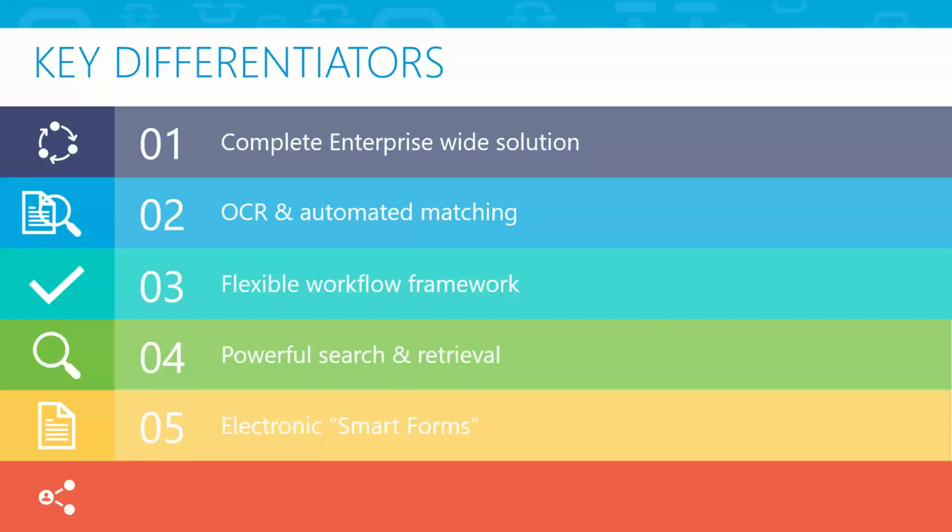Smart forms. We talked about smart forms today. This is another differentiator for DocLink in the marketplace. This is the tool set that allows you to create a form or bring in information like credit card transactions and have that chopped up and sent off to card holders for them to attach the receipts. So that can be very, very powerful for organizations.